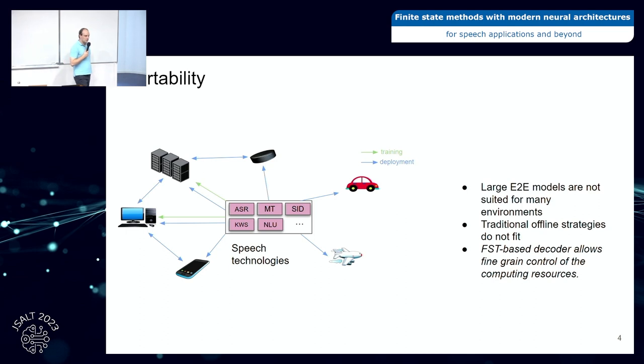And once again, the whole end-to-end paradigm is suffering because we have a hard time controlling the size of these models and also the complexity. FST, in this context, can in my opinion also play a role. I'm not saying this is the whole solution, but it can at least offer very fine-grained control of the computing resources at a given time for a given environment.